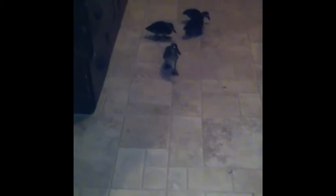Duck, duck, duck. Of course they want to get all the bread right now. Duck, duck, duck. I'm going to go out of sight and you'll see them come around the corner.